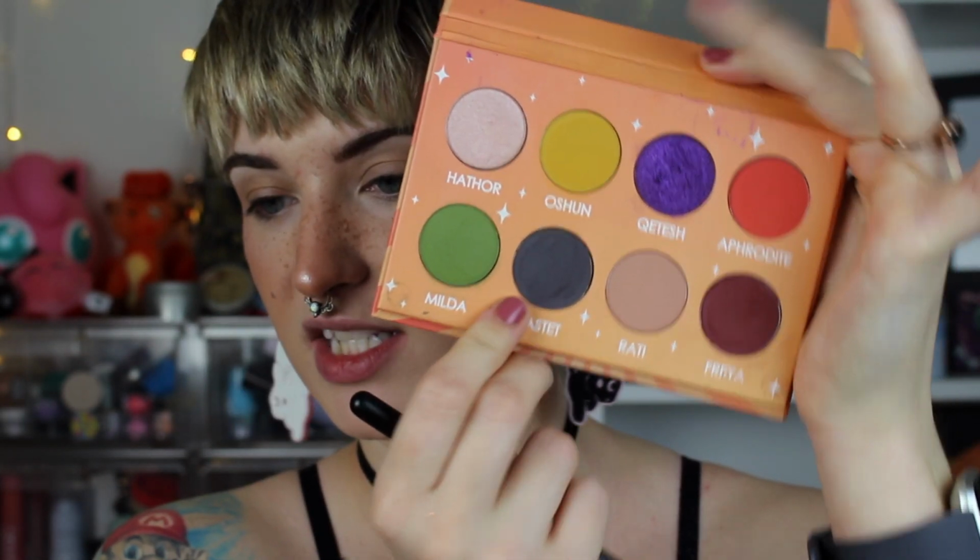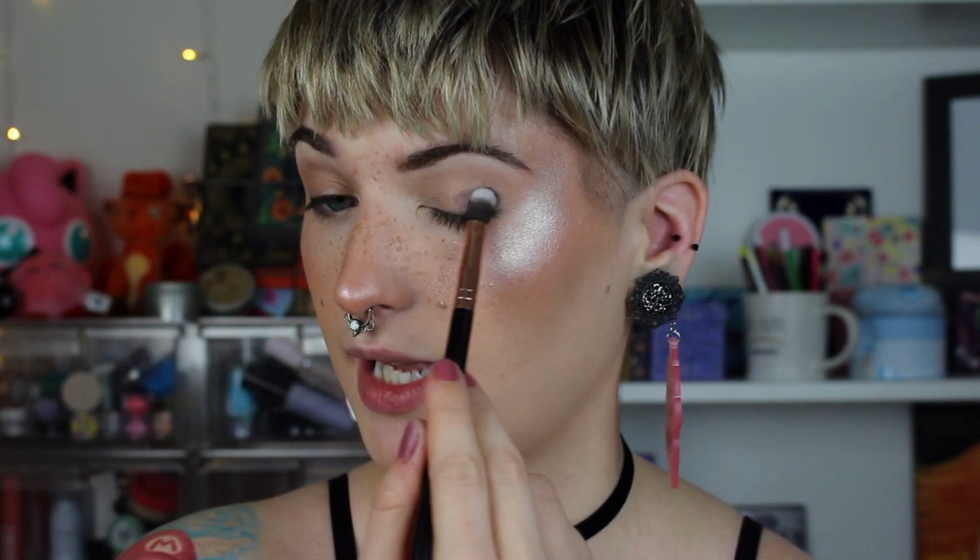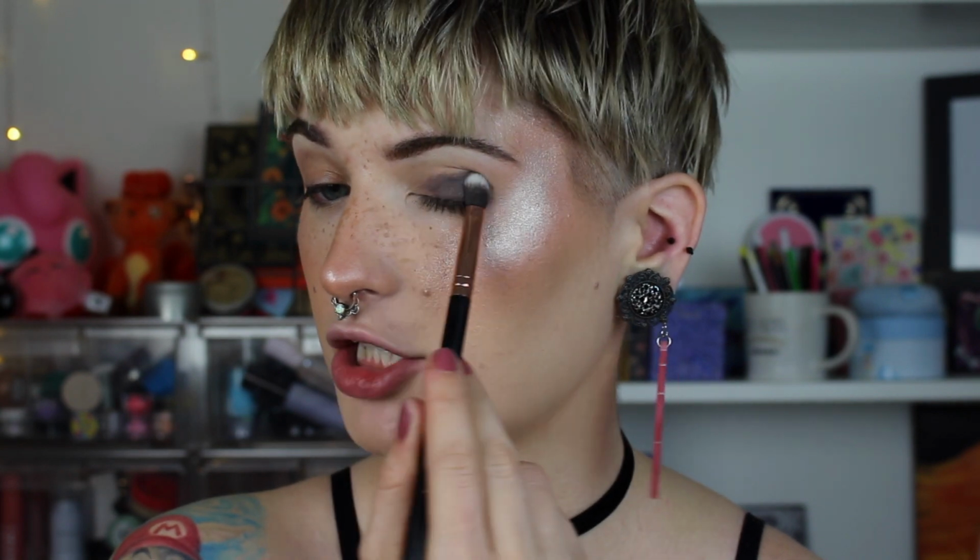All right, so let's dip into Bastet. This is just such a beautiful fall toned palette. It's so pretty. This is my MOTD Cosmetics Miss Shady Lady brush. It's basically a tapered blending brush. I like this kind of brush for putting a shadow all over the lid and then blending it through the crease a little bit.